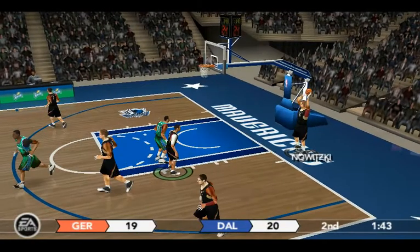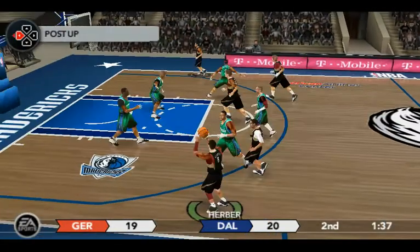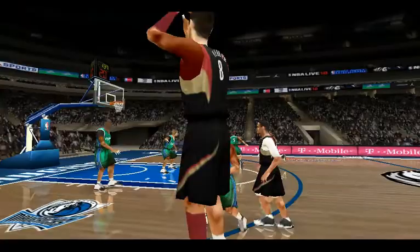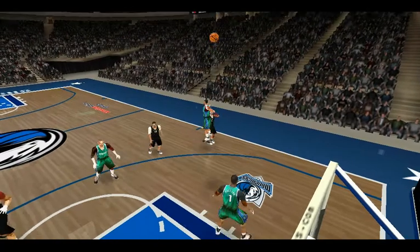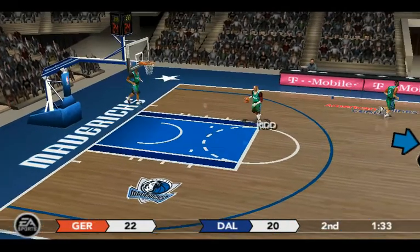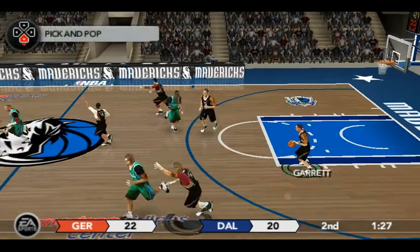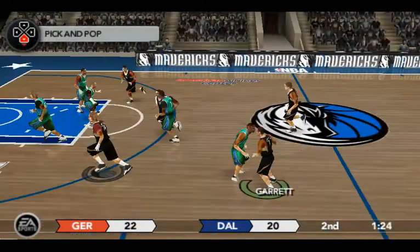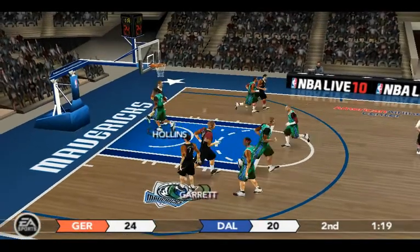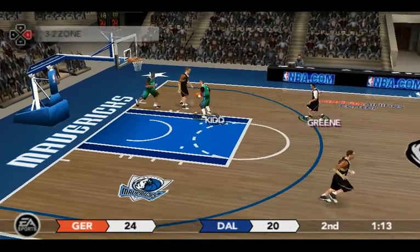Well, close game here early on, so this club trying to force the issue, get out and get some easy buckets. Herber open for three. Here come the Mavericks. And the field goal. Our great defense at one end is going to lead to good shots at the other end. Certainly the case there.